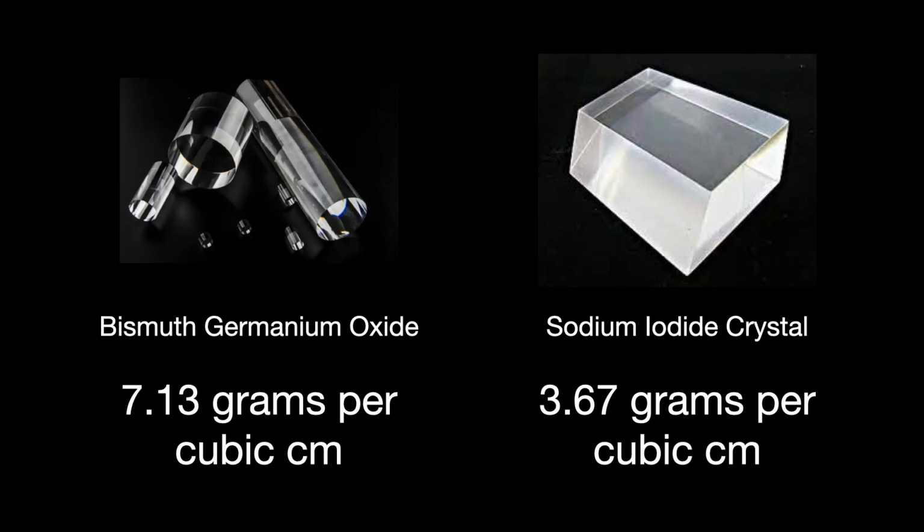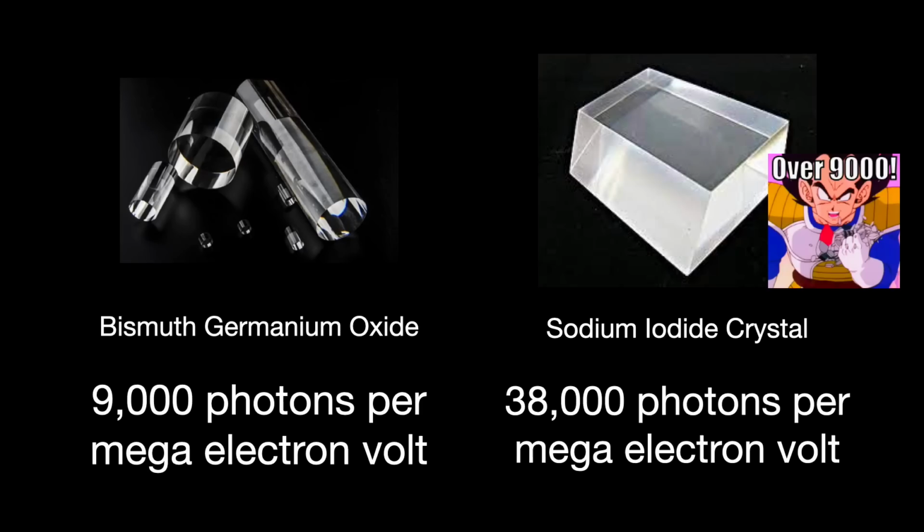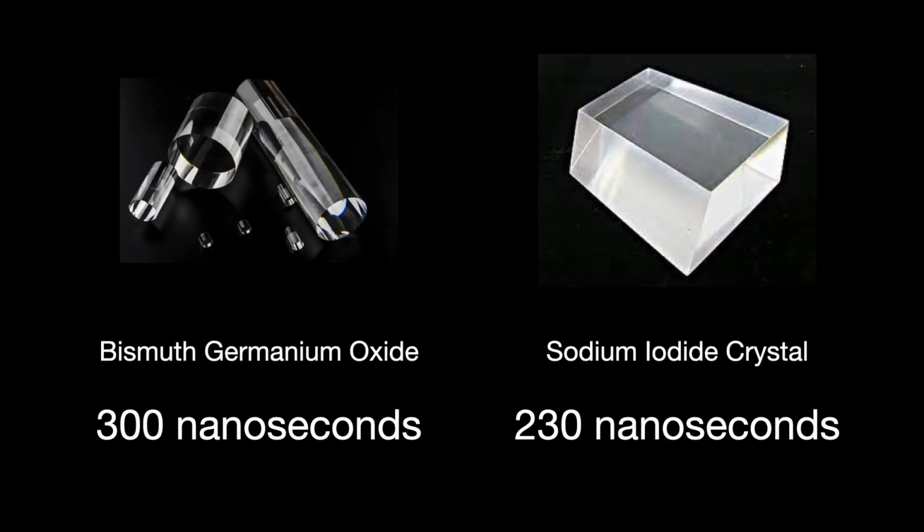BGO's big physical downside is its low light yield, just 9,000 photons per mega-electron volt versus sodium iodide's 38,000. The crystal's light deficiencies would need to be made up for by the photomultiplier electronics. BGO also has a very long decay time, 300 nanoseconds versus sodium iodide's 230. Again, a long decay time is like a slow refresh time on a television.